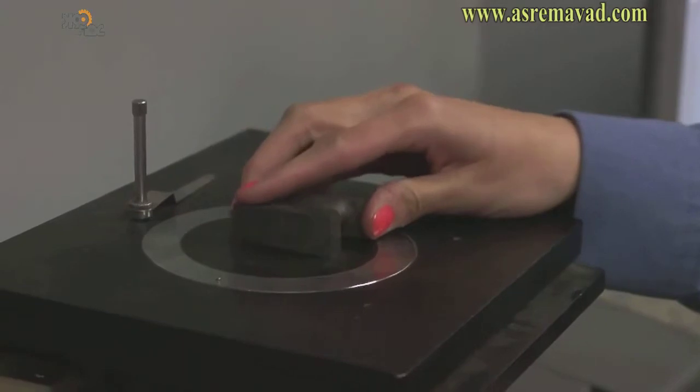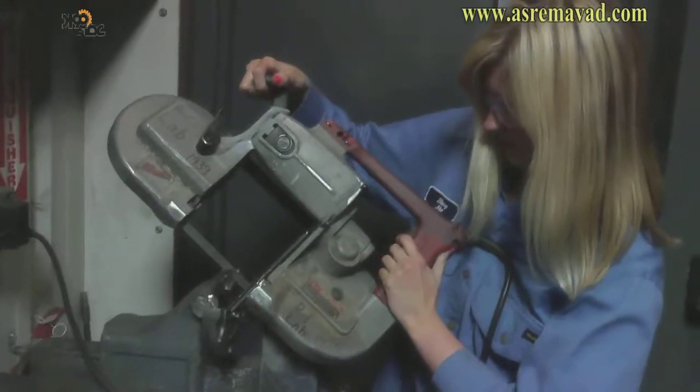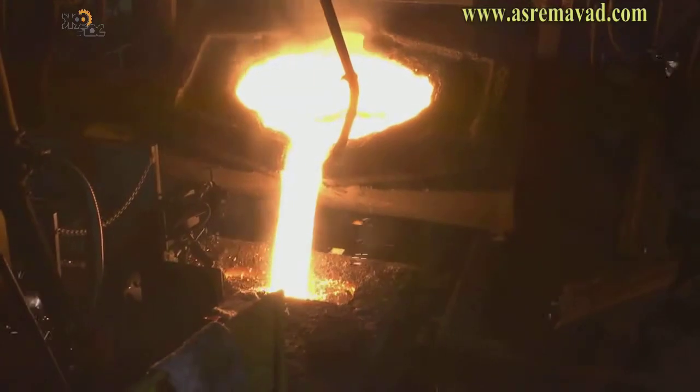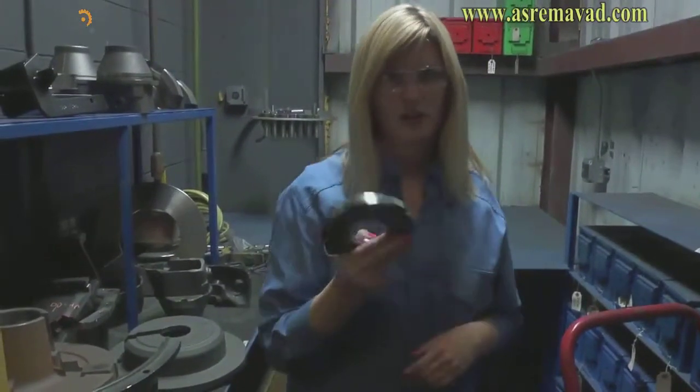My job is interesting because of the variety. I don't do the same thing every day. There's always different challenges that you have to face and different projects you need to tackle. We have to make sure the process goes according to plan from start to finish, and make sure that when our castings leave the plant, they are quality and they're safe and they're what our customer wants and needs.